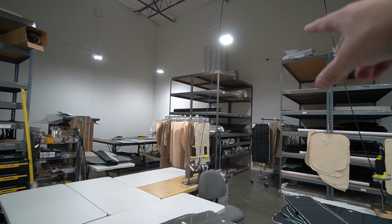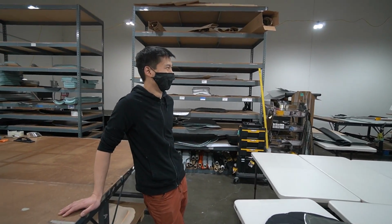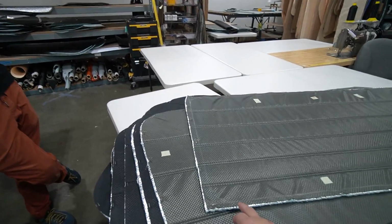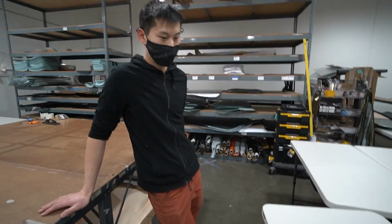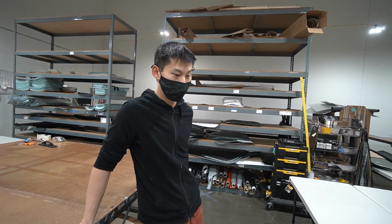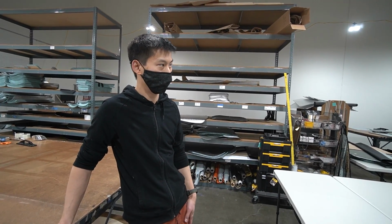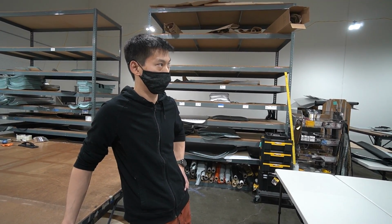Way up there is a roll of Reflectix. You actually mentioned to me, yeah, we don't use that stuff. You use a different material in between. Why do you not use Reflectix? Reflectix is basically a plastic bubble wrap that's noisy. It wears down over time pretty quickly. Performance-wise, it's really just plastic.